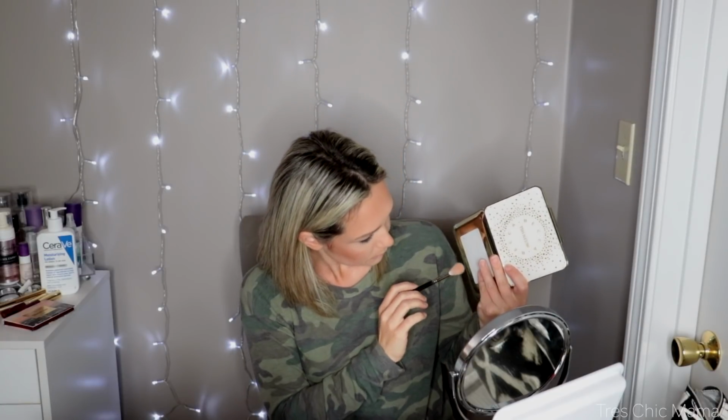But yeah, Champagne Pop is just kind of a staple and it goes with so many different skin tones. And I just really like it. And I've always really liked it. Even if you don't like Jaclyn Hill, it's just a good highlight and you can't deny that. So I just go ahead and go in with Champagne Pop.